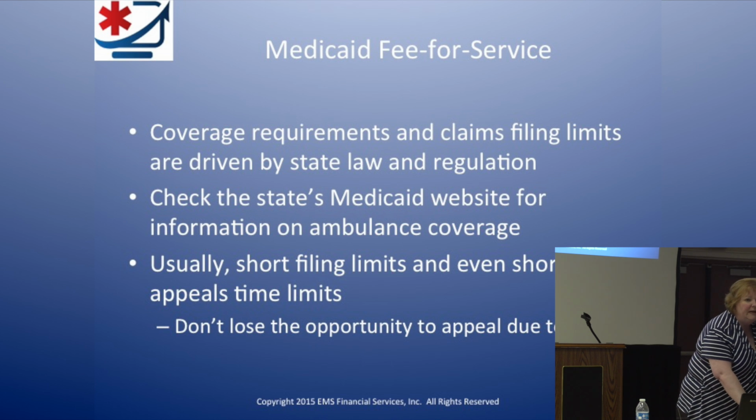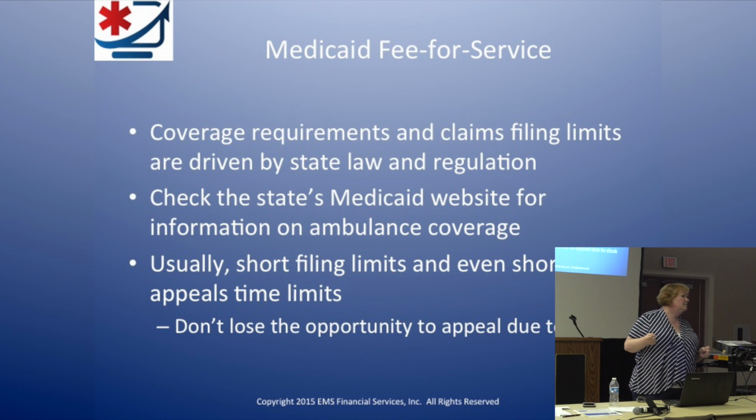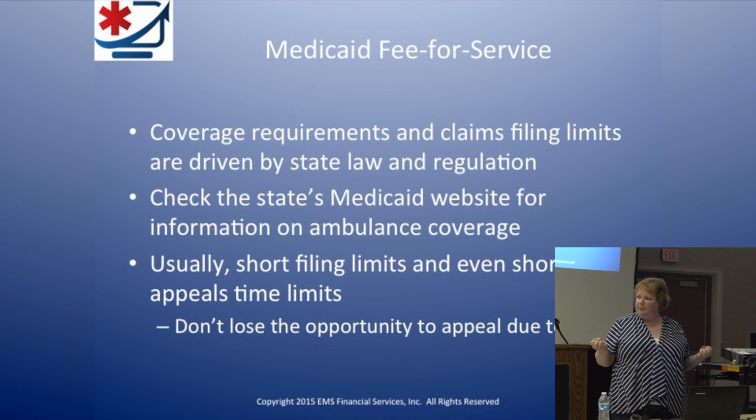And Aetna will be Magellan's problem, Keystone's problem. Did I mention that healthcare sucks? Sometimes it just sucks. That's a technical term.